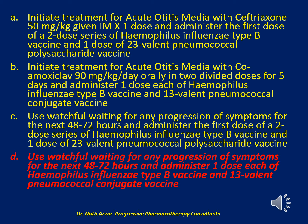A short course of antibiotic therapy for 5 to 7 days is appropriate for patients 6 years of age or older with AOM. However, 7 days of therapy are recommended for patients 2 to 5 years of age. Giving 1 dose each of Haemophilus influenzae type B vaccine and 13-valent pneumococcal conjugate vaccine is appropriate as catch-up for these vaccines in this patient.